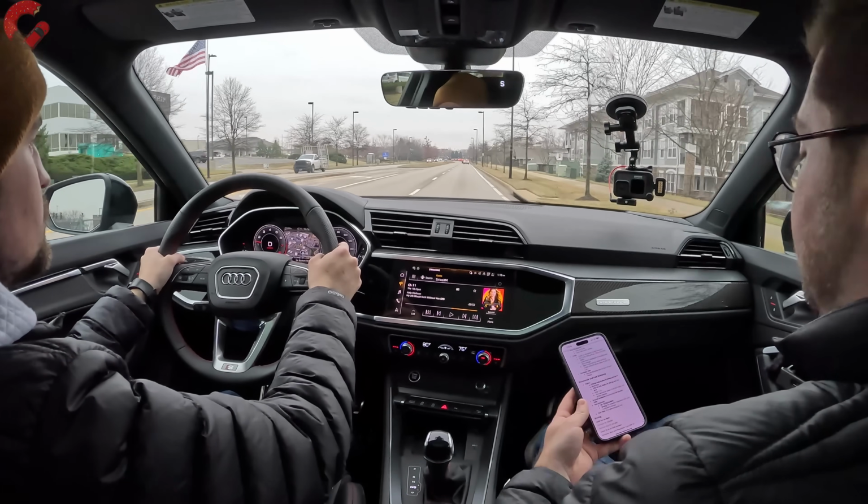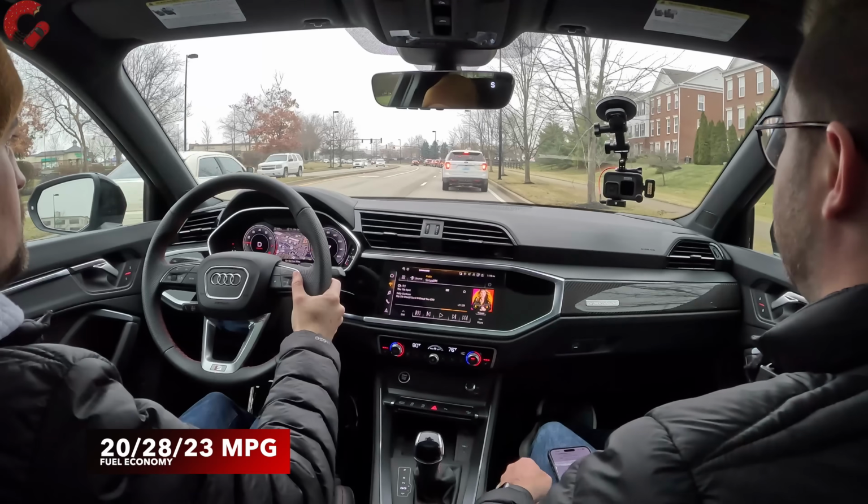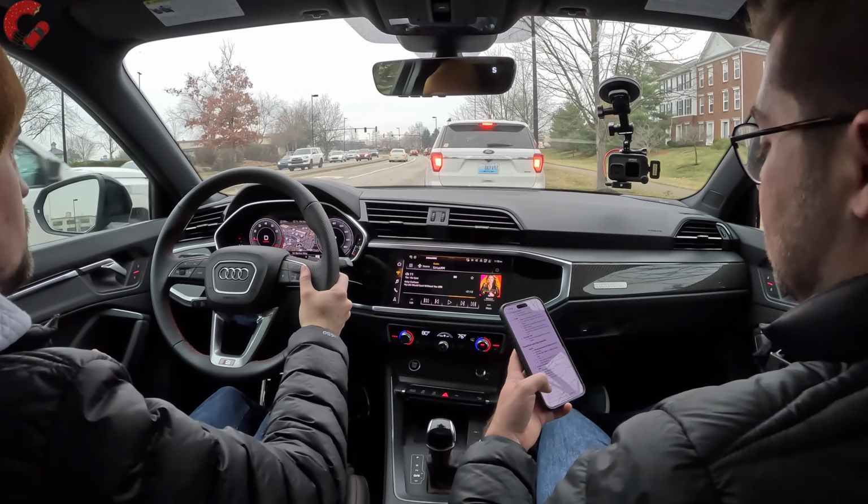And as far as fuel economy is concerned, let's dive into that. Since we only have the one engine output this year, the 45 model, we're sitting at 20, 28, 23 miles per gallon combined. That's okay fuel economy, although I will point out that the Audi Q5 actually does get better fuel economy, so that's a little bit of an interesting thing, is that this actually gets slightly worse fuel economy than the bigger brother model.